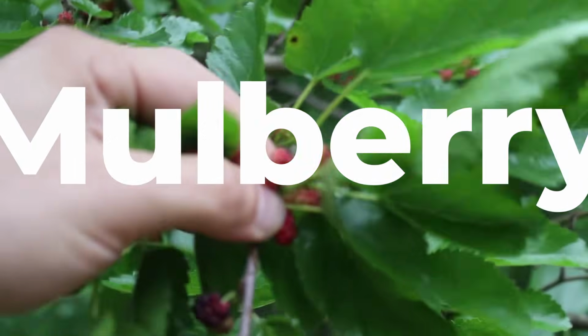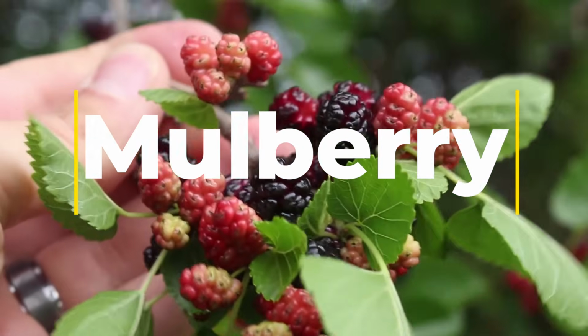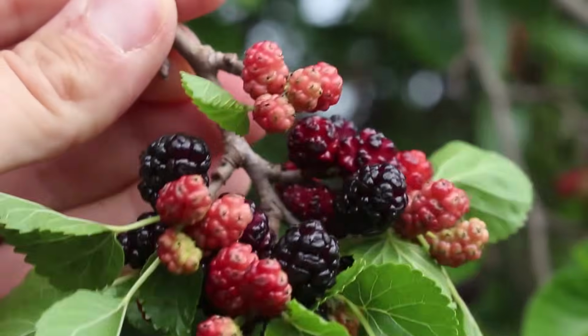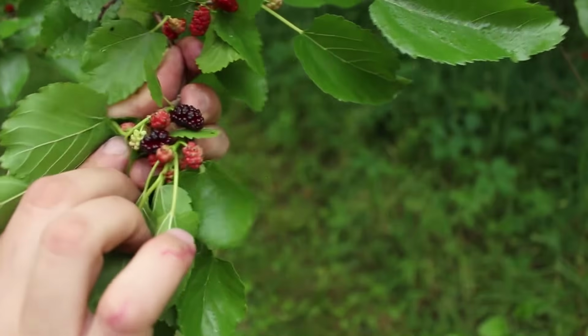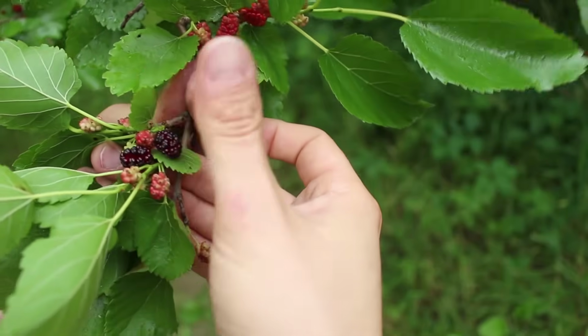Mulberries tend to be a bit harder for hikers to identify, simply because so many people haven't had them before. They actually look a lot like blackberries, though they come from a tree rather than a bush on the ground. There are many different types of mulberry trees out there, but most are quite small, no more than 9 feet high.